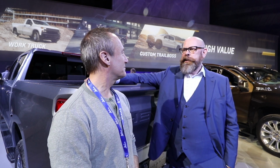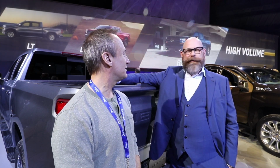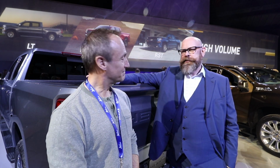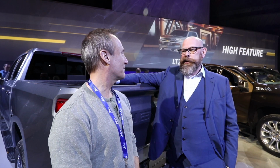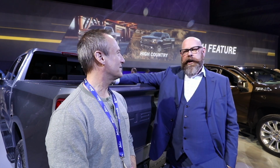Everything from 21 different tie downs to extended steps so that you can get your work boot in there. The fuel cylinder management dropping down to one cylinder, that's an industry first. That's crazy. As someone who grew up with trucks, to think that a V8 could drop down to one cylinder and still get the job done. Exactly. That's some fuel management right there.